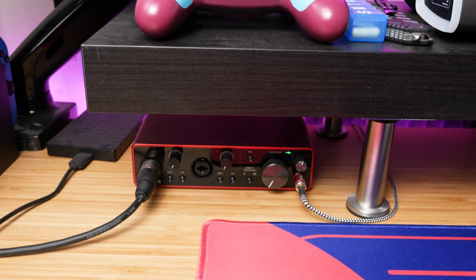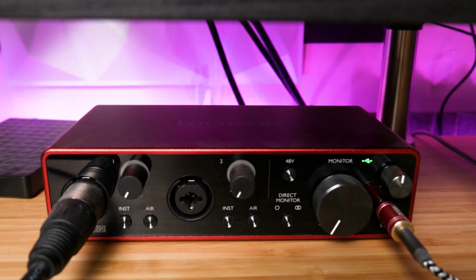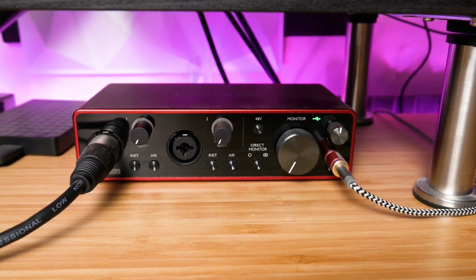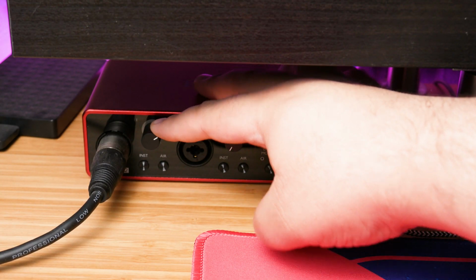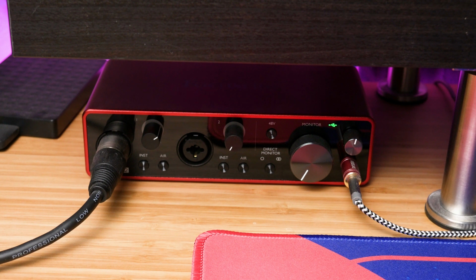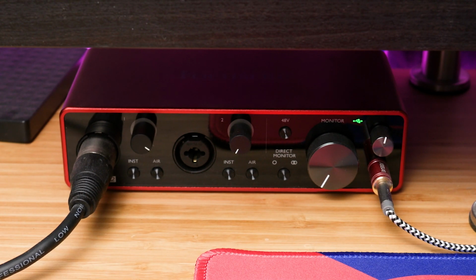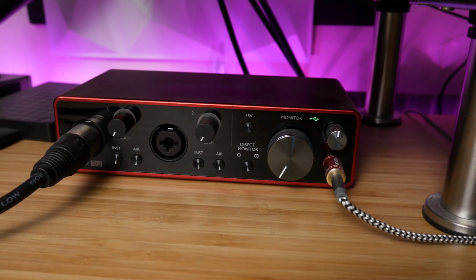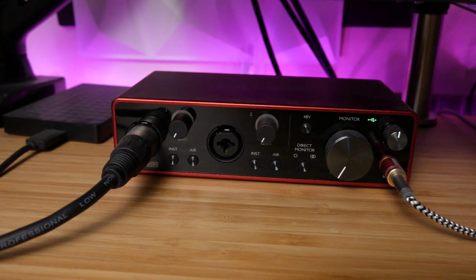Now, I did say this was two products because I wouldn't be able to use this if not for what it is connected to, which is the Focusrite Scarlett 2i2 Gen 3. It's an audio interface from Focusrite, obviously. The Focusrite Scarlett interfaces have been popular for a number of years. When I've previously considered buying an interface in the past, Focusrite just always popped up. Ironically, Focusrite was not my first choice. It was just what was in stock at the time, and I was impatient.